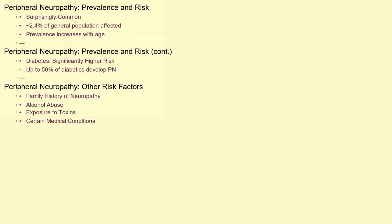Peripheral neuropathy is surprisingly common. Estimates suggest that it affects around 2.4% of the general population, but this number increases significantly with age. Individuals with diabetes are at a particularly higher risk, with some studies indicating that up to 50% of people with diabetes will develop peripheral neuropathy at some point in their lives. Other risk factors include a family history of neuropathy, alcohol abuse, exposure to toxins, and certain medical conditions.